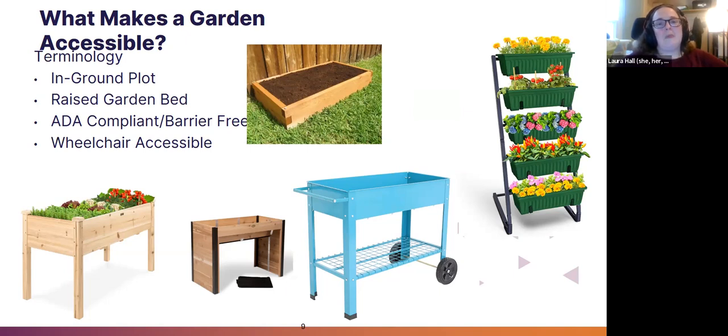But for someone who had trouble bending or needed something waist high, these types of raised garden beds don't typically work. So when I talk about a raised garden bed, I'm talking more of the type that you can see on the bottom row of pictures here. The first one we have is a raised garden bed that is about chest height to me in my wheelchair. I can roll underneath it. It's got four legs.